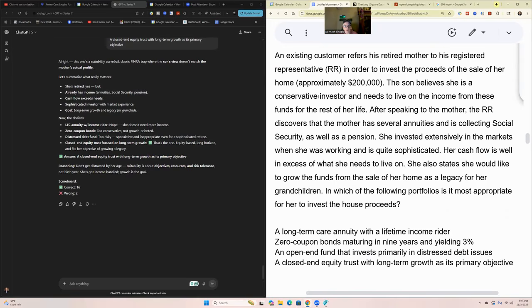D, closed-end equity trust fund. That's the one. Equity-based, long horizon, and fits her objective of growing equity. So the answer is a closed-end equity trust with long-term growth as its primary objective. Don't get distracted by her age. Suitability is about objectives, resources, and risk tolerance, not birth year. She's got income handled. Growth is the goal. Okay, I'll be back in a bit.